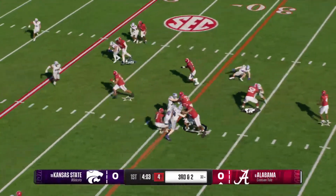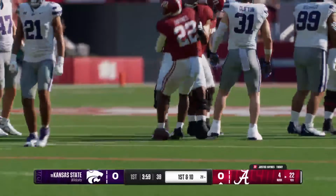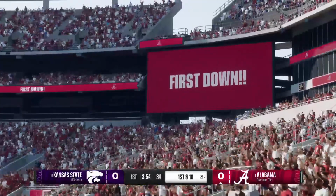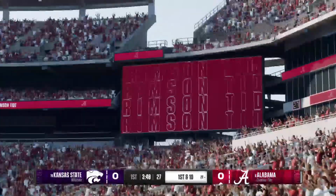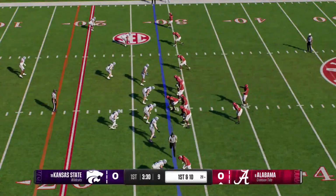They'll try to bully their way for the first. Brought to the ground, but not before getting enough for the first down. You know, this is a running back who wants the ball and he wants the offense to run through him. Really nice job there on the third down of this opening drive for his offense. I can't wait to see what kind of game this guy's going to have. The Crimson Tide comes to the line with the 1st and 10.